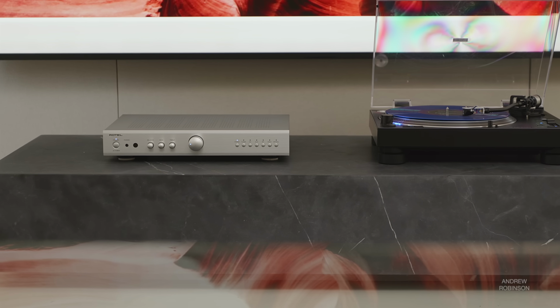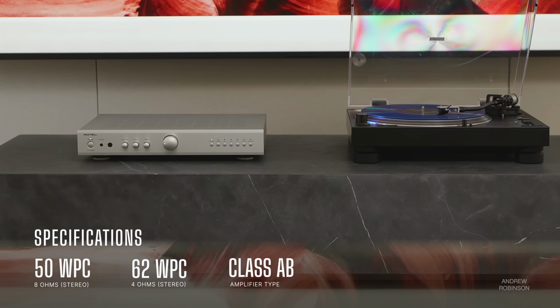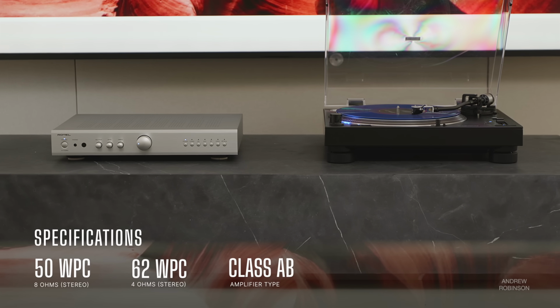Let's start with the basics. The A11 Mark II is a Class AB integrated amplifier that produces 50 watts per channel into 8 ohms, with power increasing all the way up to 62 watts in 4. And I know it's not a barn burner by any means, but it has enough real-world power for most of you, even Carl.